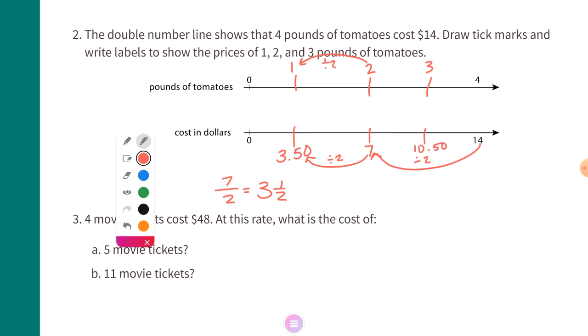Cooper? You could take away from 14. Okay, so you could also add 7 to get the same number. So you could have taken 14 minus 3.50, because that's 4 pounds and you want to take a pound away to find 3. You could have taken 3.50 times 3 to get 10.50. There's lots of different ways to get there.